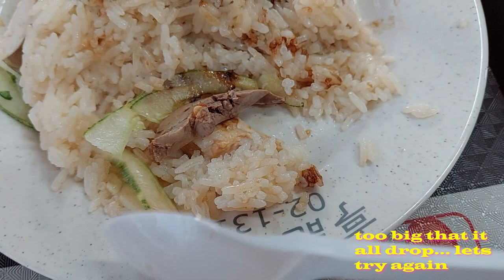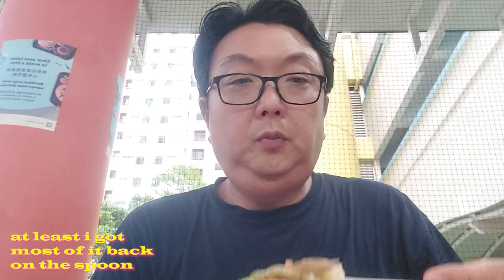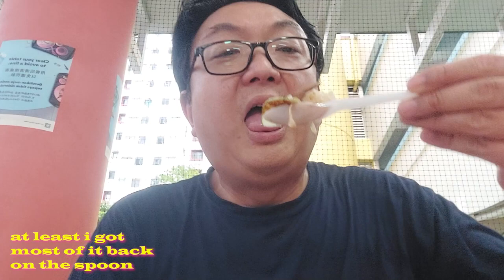Oops, it broke apart. Oh no. Okay, let's just re-scoop everything. And then, yep, into my mouth again. Please, come faster, before it all drops. Okay. That is good. Yep. Definitely a proof of that. Good mixtures of flavors, everything in my mouth. Yep. The chicken here, they do well. The rice is good. The chili sauce is also good. So, overall, very good, very yummy.